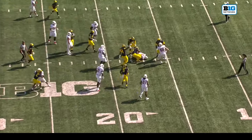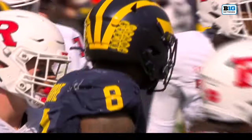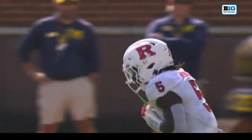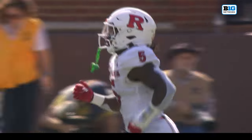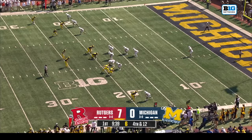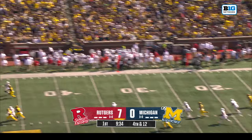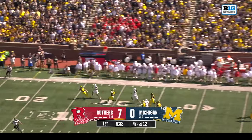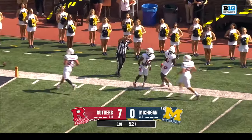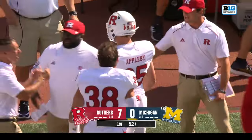Monangai in the backfield is dropped for a loss. So some penalties hurt Rutgers on that drive. And on third and nine, Derek Moore made the stop. And it's fourth down. Jake Thaw waiting at the Michigan 36. Great punt. And now it takes a Rutgers-friendly bounce. Still going, that's bouncing out of bounds inside the 10. And they'll mark it at the 6-yard line.